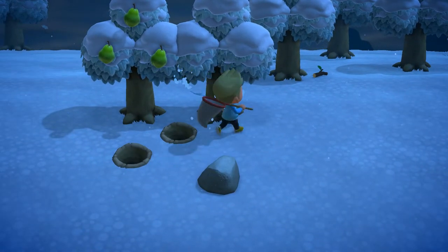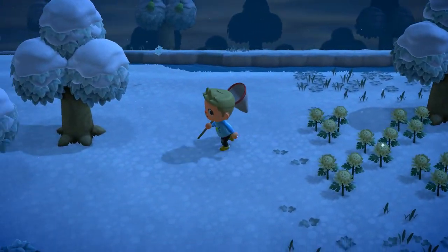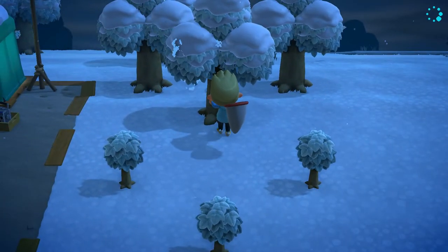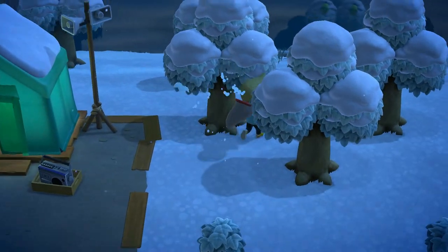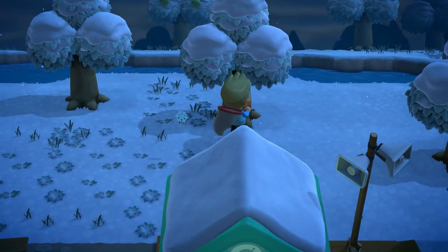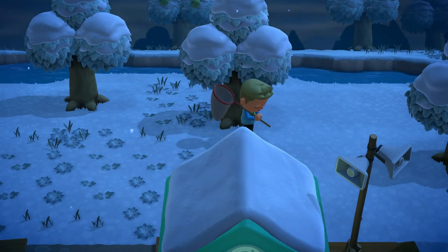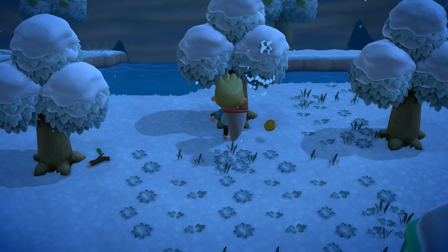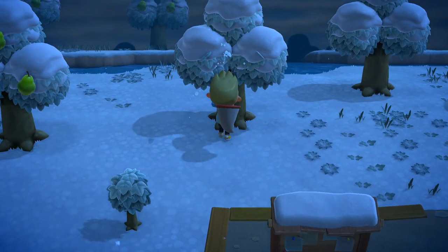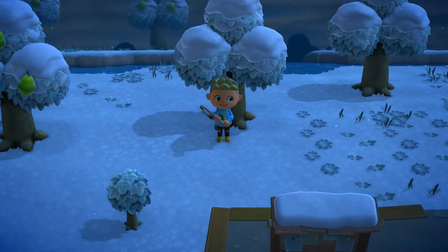12 feels like a lot. Isn't that crazy? Look what they're doing to me. All right. I'm glad to get bells and items from trees. Oh, that shaking a tree scared away a snowflake? Maybe this is enough trees. Let's take out our axe and chop away.